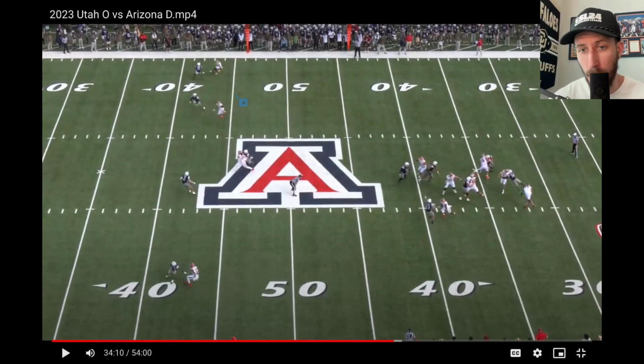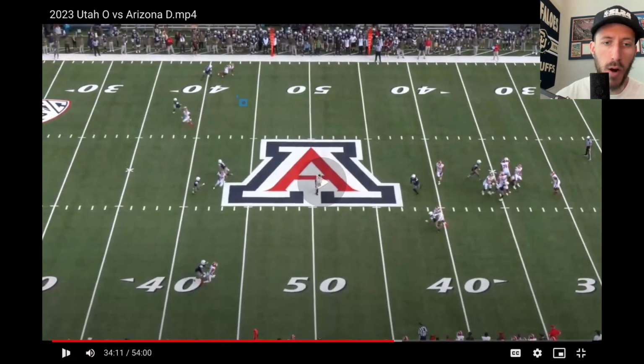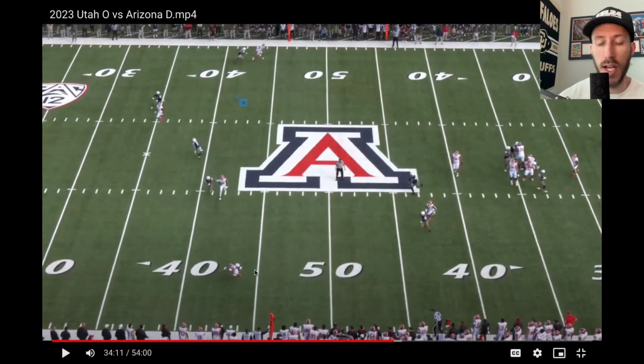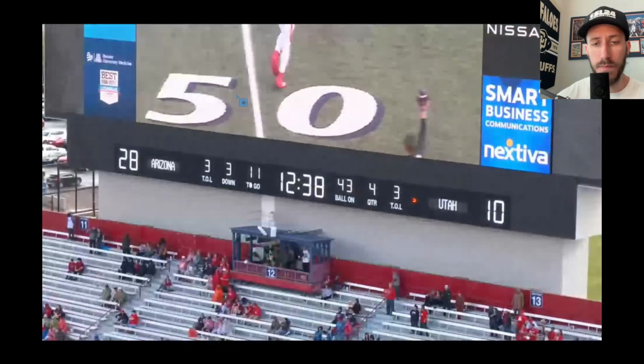This is a nice throw by Barnes, the backup quarterback for Utah, thrown to where only he can get it. I mean, this is really nice placement. This is stuff that I'm expecting from Bo Nix, to be throwing these types of passes on the outside. You see him diving, catching it with two hands, first down.